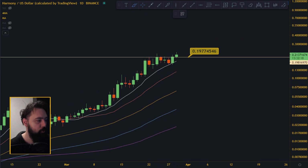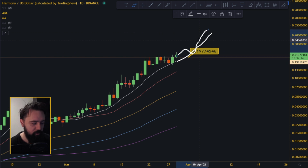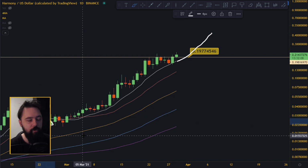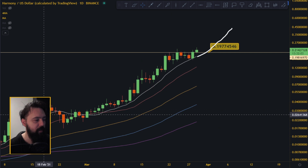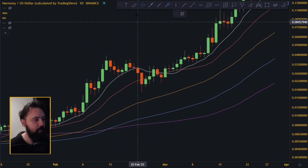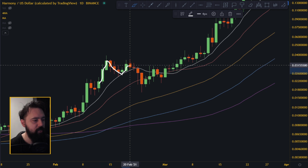So we can only assume that the continuous climb will be on the 10 moving average and not the 20 moving average, because the 20 moving average is getting hit on the corrections. On the move up, it's just climbing the 10 moving average. But before that, we have a while to go. You can see here on this move over here, when the price went up, then hit the 10 moving average and went up.